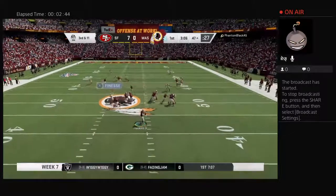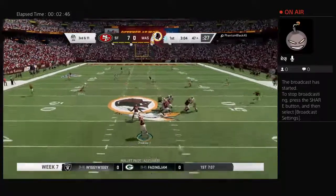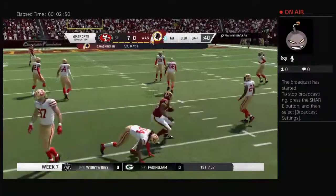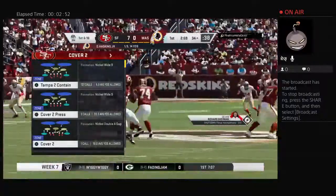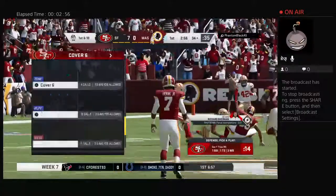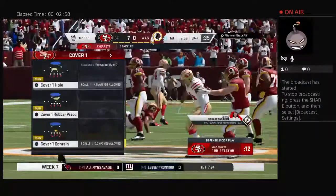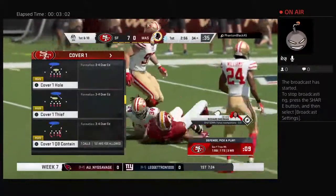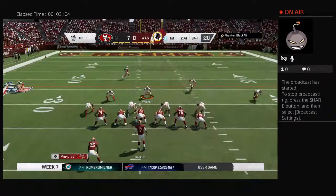On 3rd down, Haskins. Jordan Reed has it. And he's corralled, but not before getting it inside the 35. It'll go as a pickup of 14 and a Washington first down. First and 10 at the 34-yard line.